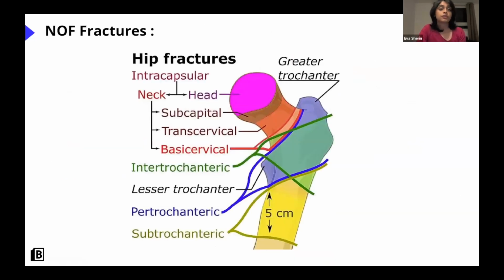Diving into the neck of femur fractures, we've got quite a few types. We're going to classify them as intracapsular and extracapsular. So the intracapsular, we've got the subcapital, which is right below the head, and then the transcervical, which is in the mid of the neck, and the basicervical, which is at the base of the neck. All of this would come under your intracapsular fractures. And then you've got your extracapsular fractures, which is the intertrochanteric. As the name suggests, it's between the greater trochanter and the lesser trochanter.